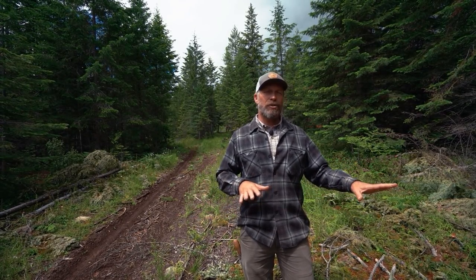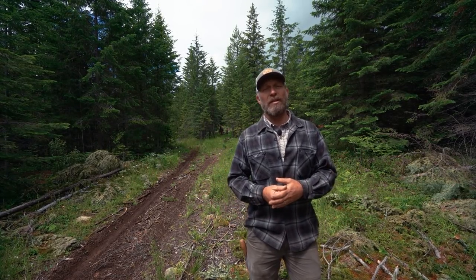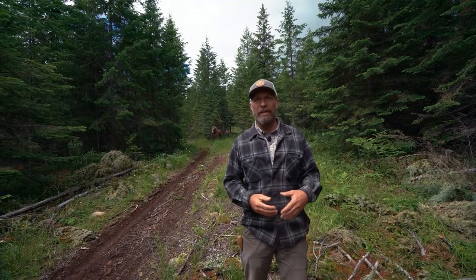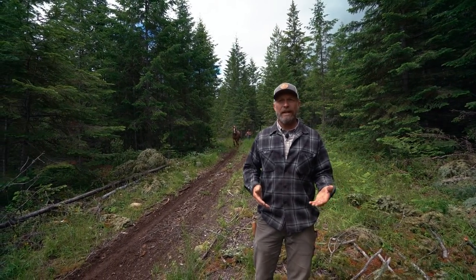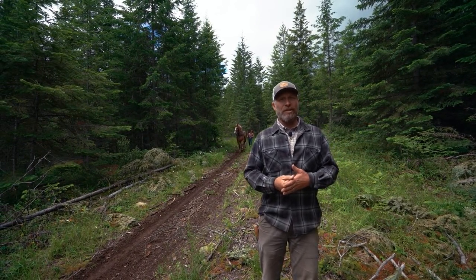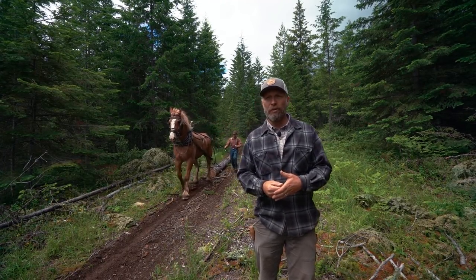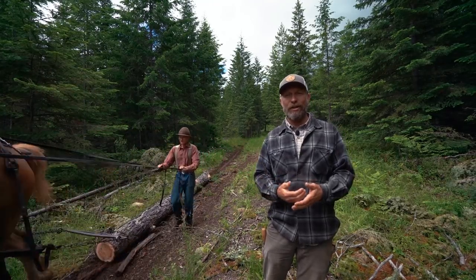Now, some of it, like this area in here that's relatively flat, we're going to be opening up quite a bit and creating kind of a savanna, mostly pasture scenario with some trees. So we're currently taking out all of the harvestable timber, the marketable timber that's sellable, to begin to open this up and let some sunlight in and meet our management goals. And doing it with horses is a sustainable and really low impact way to take these trees out on the land.